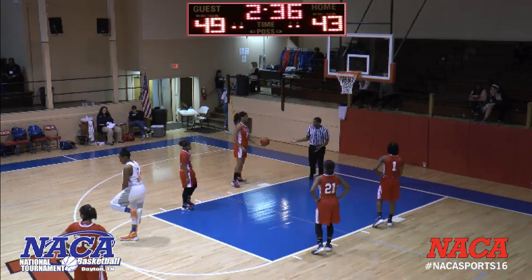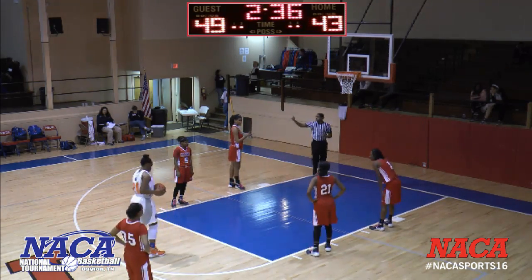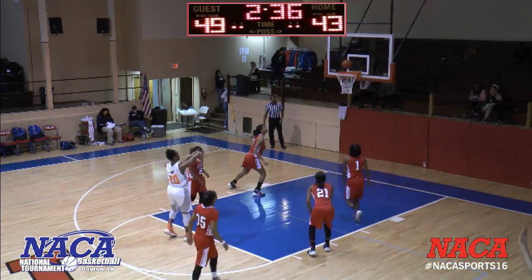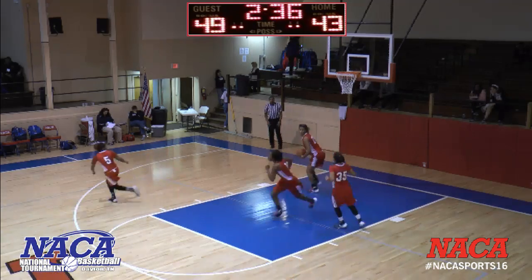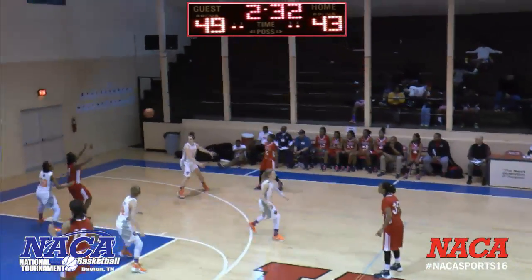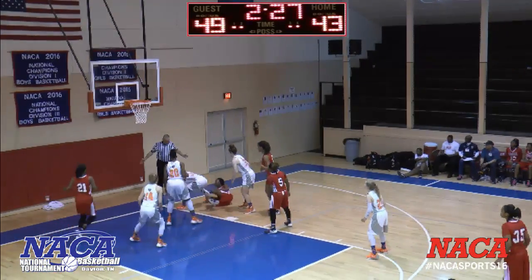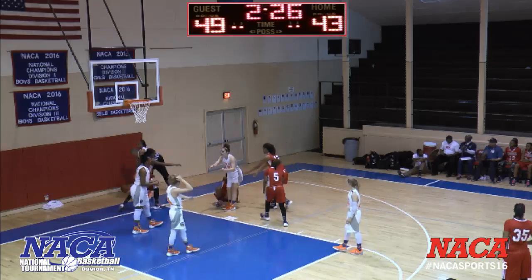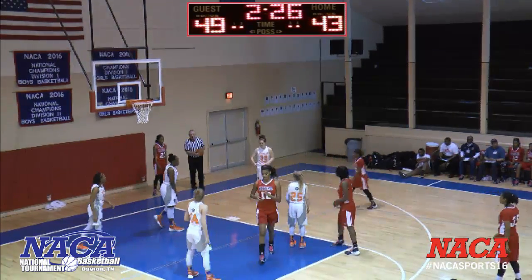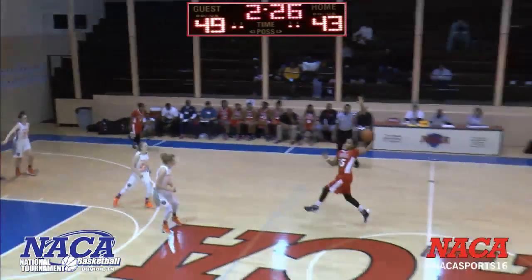First one to round it off. Now Janae will have one more coming. And she misses a pair. Gray on the wing, pumps it in the post to Calder. That was partially blocked. Still loose, and it will stay with National. 2:26 to go and a 6-point lead for National.